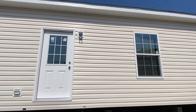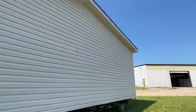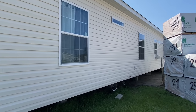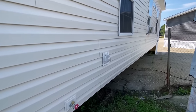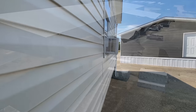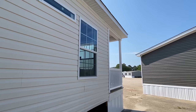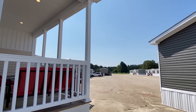Side door position there with electrical outlet. All right. I'm trying to get some drone shots for y'all, so I'm not gonna spend too much time out here. So down through this way, we have a water faucet, another side electrical plug here. Now this home will come with central heating and air. They just have these window units to keep these show models cool, and I'm very thankful for that. But yeah, this is in Lillington, North Carolina.